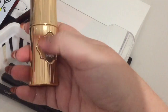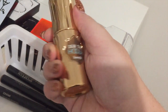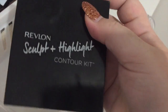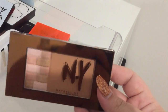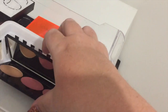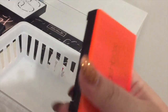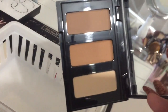Keep. Oh, so conflicted. Was so excited by this, but I just never reached for it, and it's just the wrong shade for me. True Love Forever, keeping. Love this, love it, keeping. Only just got this, haven't even tried it barely, so holding on to. So this is a face palette I got just before Christmas. Really nice, holding on to that one. This is from the Christmas collection. Haven't even used it yet, and really good for traveling because it's so small.